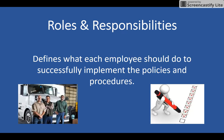The second part is roles and responsibilities. These essentially define what each employee or manager should do and how to implement those policies and procedures that they've developed and put into place.